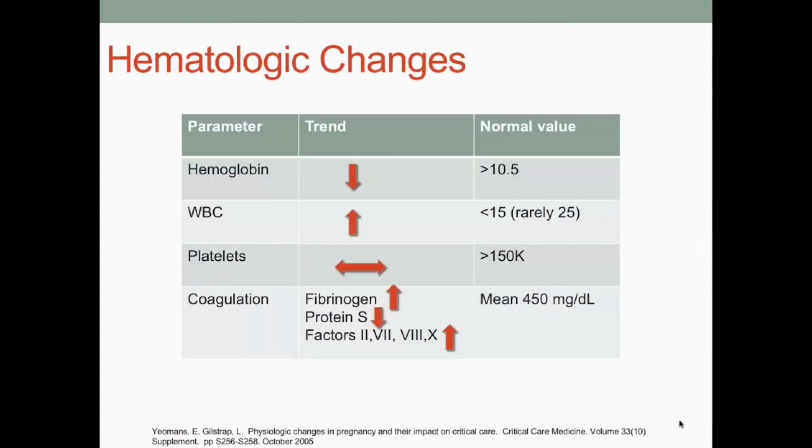There are some important changes in typical hematologic parameters. Hemoglobin on average decreases over the course of pregnancy, with normal values described as over 10.5. This is largely due to an iron deficiency anemia, though plasma volume expansion also contributes to a physiologic anemia, which would be seen with a decrease in hematocrit over the course of pregnancy.